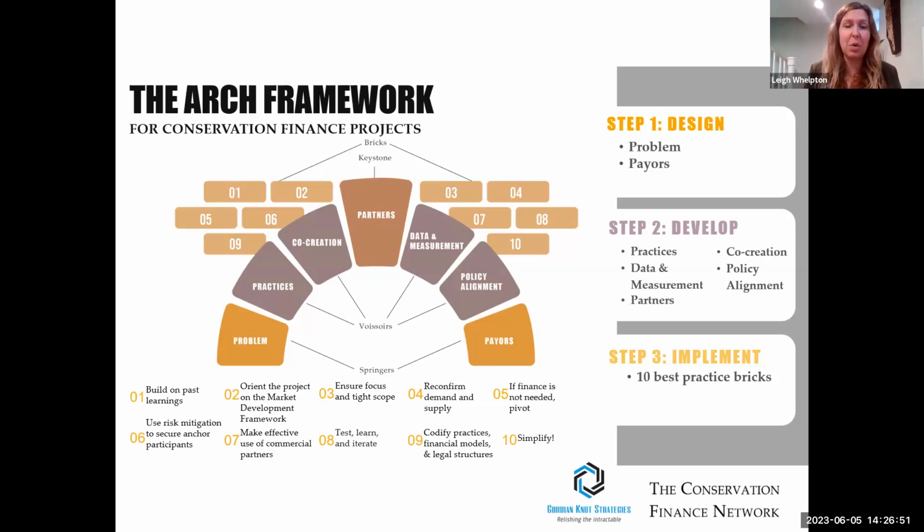Co-creating that solution with core constituents we found to be very key, very important. So you're not just bringing a particular solution to a landscape or a community, but you're actually engaging the most critical core constituents, if you will, in that co-creation process. Sometimes it might be your partners. Sometimes it might be the on-the-ground stakeholders.